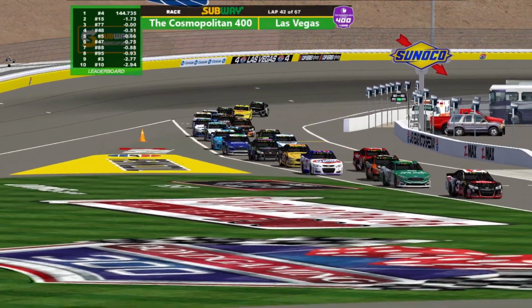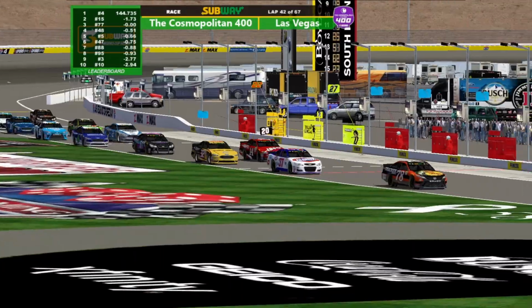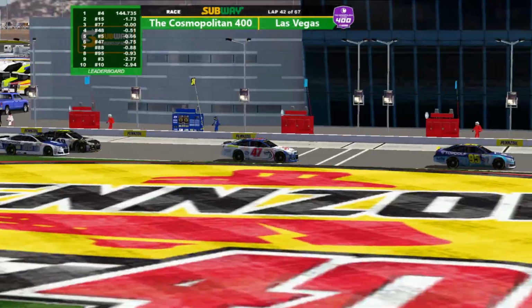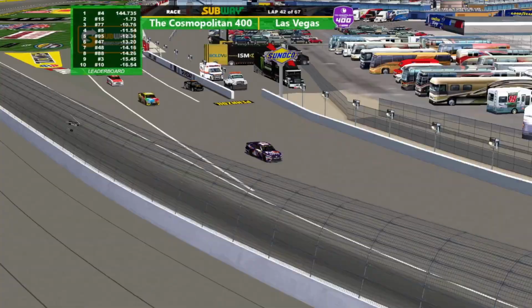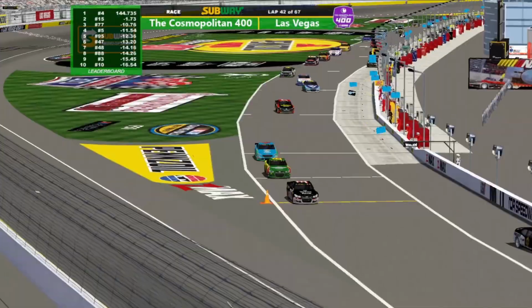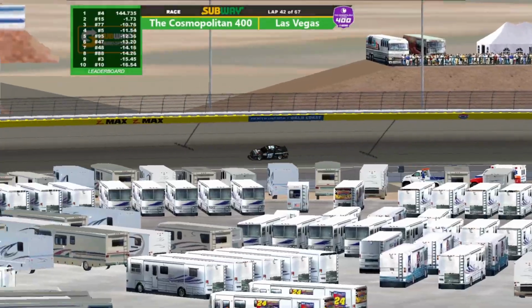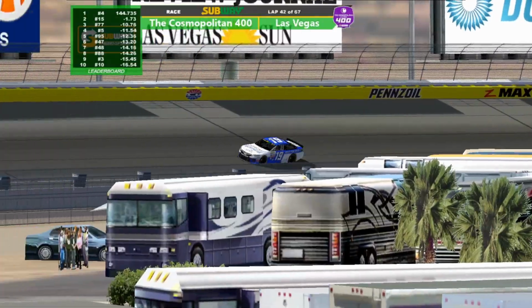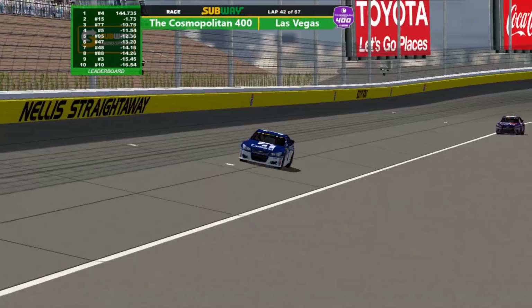Now, what is the fuel window here? Do you think? It's around 25 to, I want to say, 25 to 35 laps. I don't know for sure, but it is definitely around that range. It's about 25 to 30 laps on tires, but I don't know about fuel. Probably a little bit longer than that, but it's one of those tracks where you will want tires more than fuel, so it's going to be interesting to see what these drivers do.